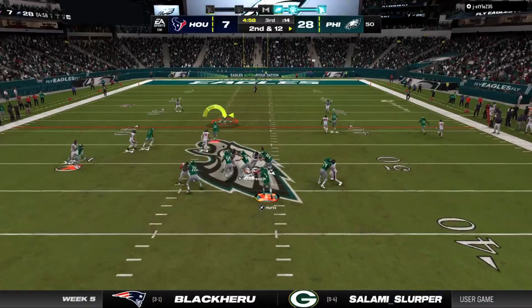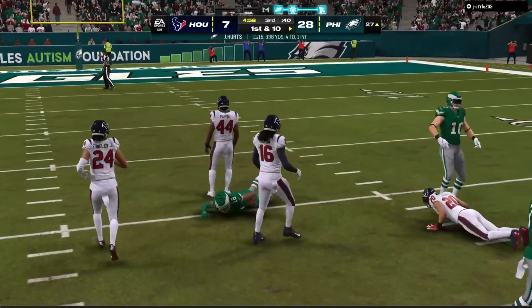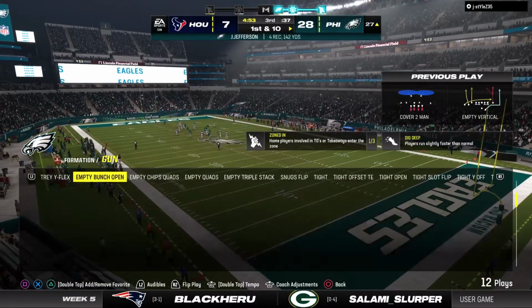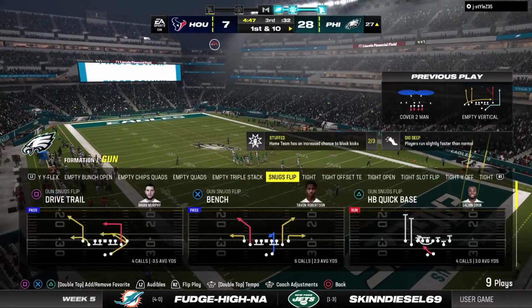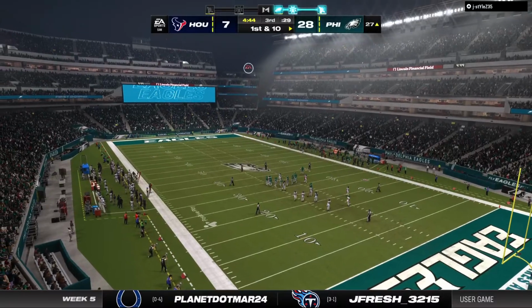From the midfield stripe, they'll look to throw. Middle of the field to Jefferson. And he'll go down, but not before getting this inside the 30. 23 yards the pickup there. First and 10 at the 27-yard line.